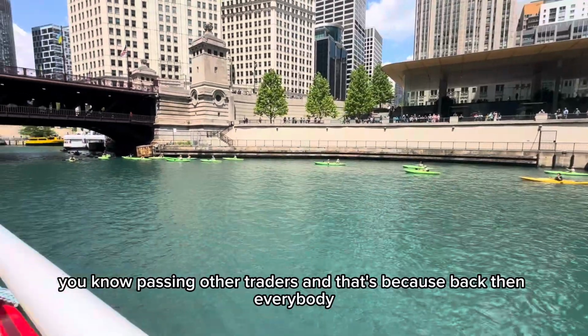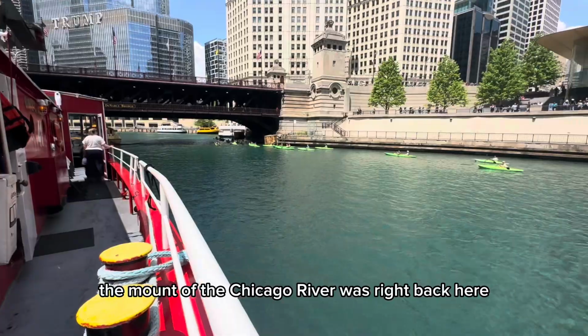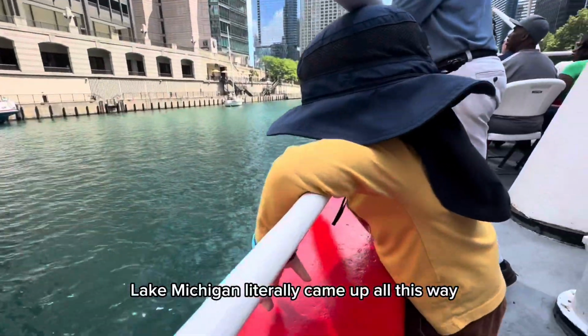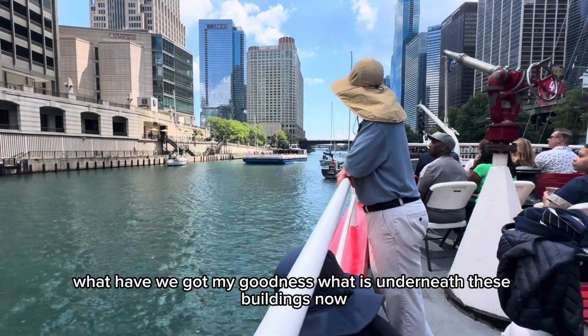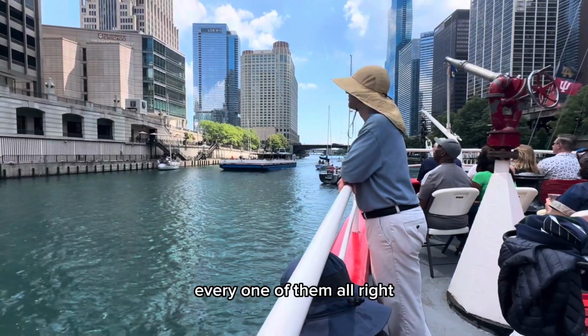And that's because back then, everybody, the mouth of the Chicago River was right back here. That's why Michigan Avenue is called Michigan Avenue. Yeah, Lake Michigan literally came up all this way. So what is this on either side here? What have we got? My goodness, what is underneath these buildings now, every one of them?